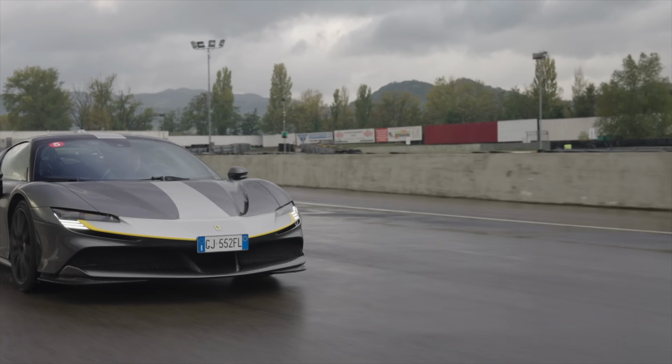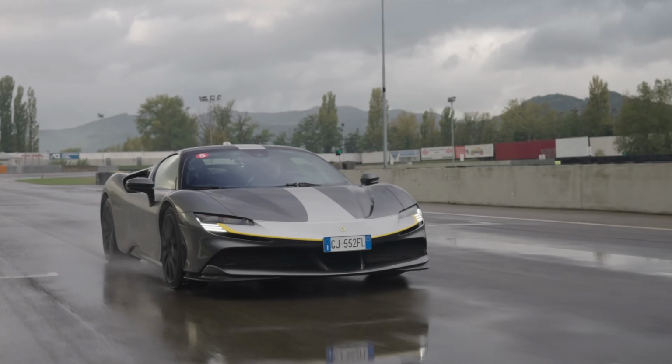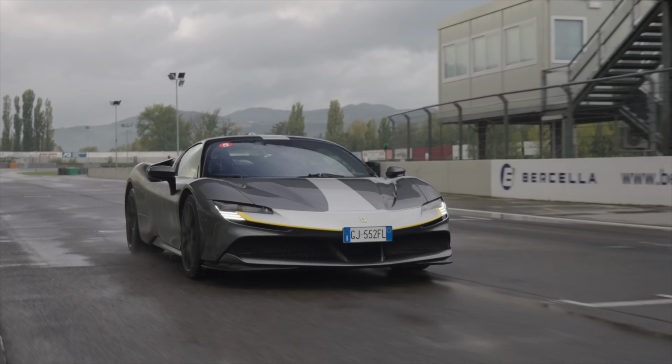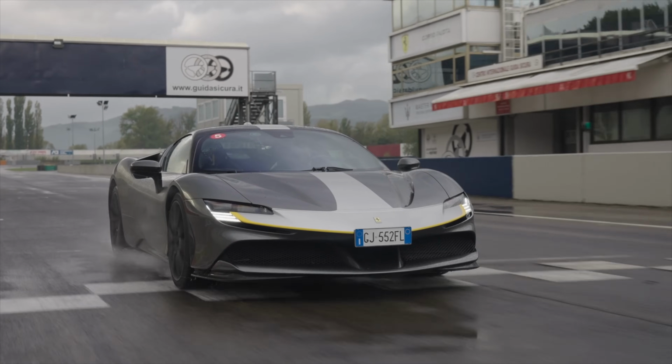Now onto the main straight. I'm only doing 50 kilometers an hour. I've got a tracking car in front of me. But down here, full gas, that's going to be very cool.